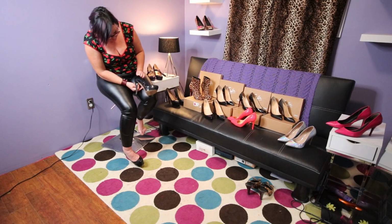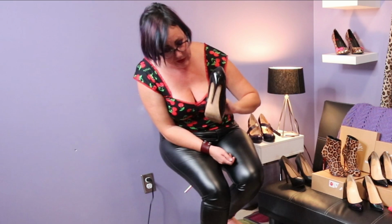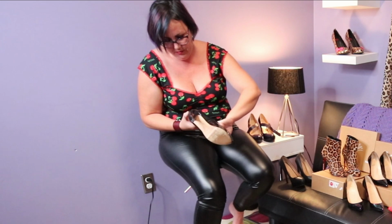Yeah, you see, there's some scuffs and stuff on them. The bottom of the shoe is pretty walked on, but the heel's in pretty good shape. That's a great indication that I never wore them to my bank job. Let's see how the other one looks.